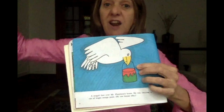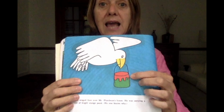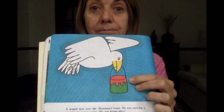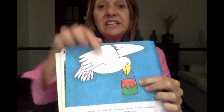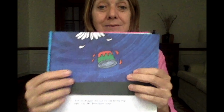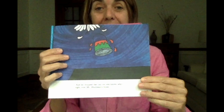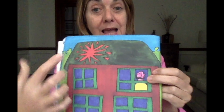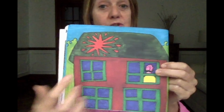One day, a seagull was flying over the neighborhood, and the seagull was carrying a can of orange paint. Now no one knows why the seagull opened the beak. And what happened? Yes, you guessed it. The can of orange paint fell. And it landed right on Mr. Plumbin's house. And so his roof was not green anymore.